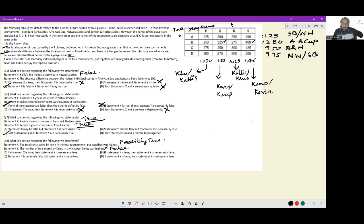With this in mind, if statement X is true, statement Y is necessarily true. Statement Y is never true. If statement Y is true, statement Y can never be true. So this is anyway gone. If statement Y is false, then statement X is necessarily true. Statement Y is always false, and statement X is possibly true. So option C is the only remaining one. Statement Y is definitely false, but statement X may be true.